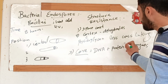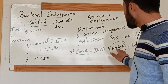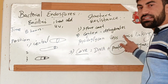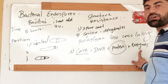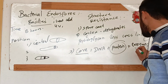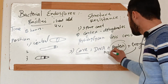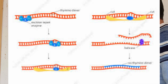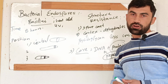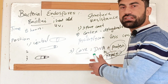These proteins are small acid soluble proteins which tightly bind to the DNA to give it protection, while some of the enzymes are responsible for future growth, and some of the enzymes are DNA repair enzymes. So, these enzymes will repair any damage that occurs during the dormancy to make sure that the genetic material is safe.